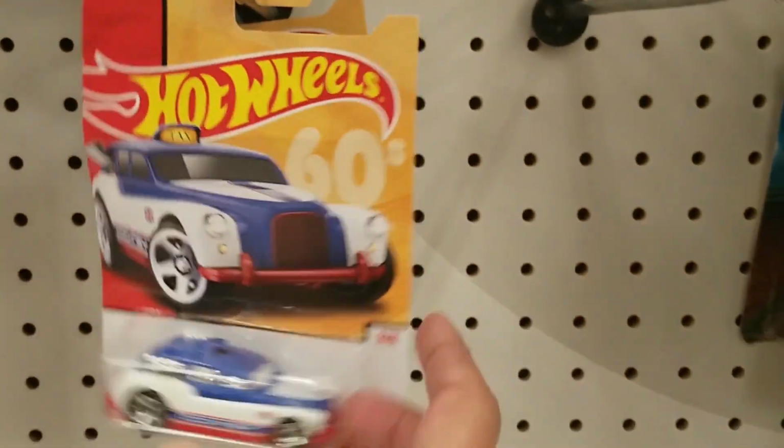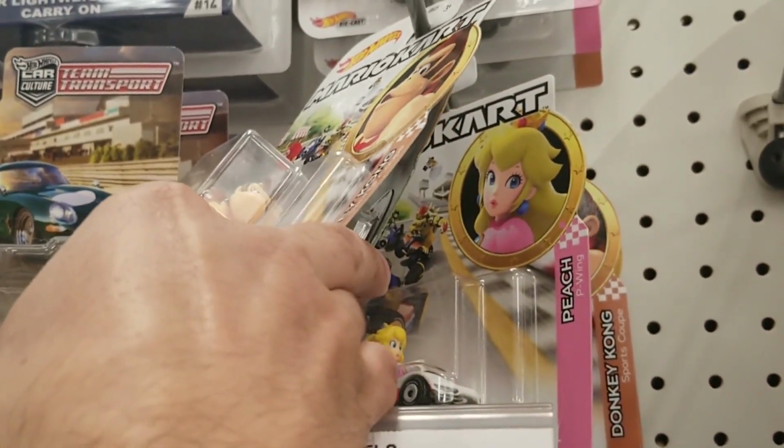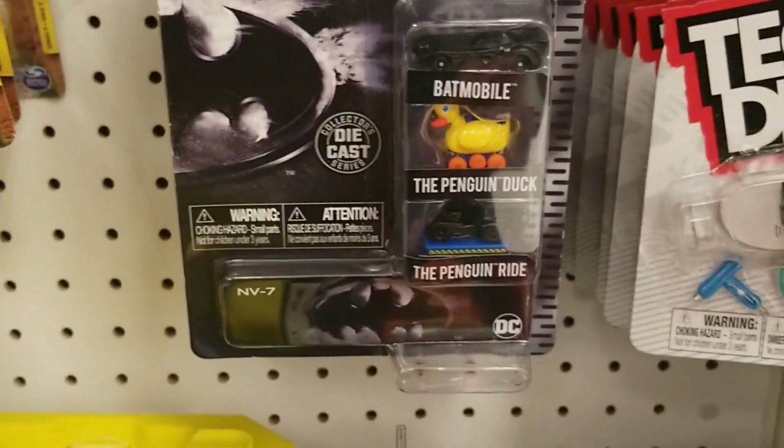There was some of this throwback mix set, but it was just this one car. I'm not sure why. I think they're not restocking those anymore. We also see Mario Kart, a few of them. But unfortunately, there was nothing really for Hot Wheels Premium, so that was disappointing. We do see some other diecast stuff, but again, this section isn't as big as it used to be at this Target.